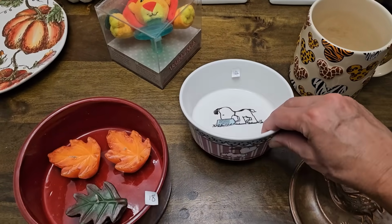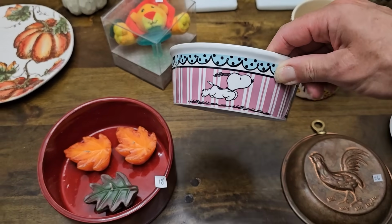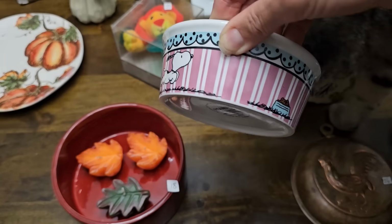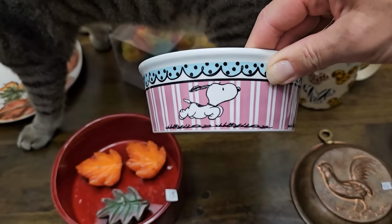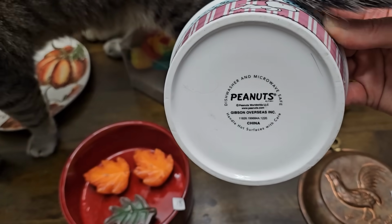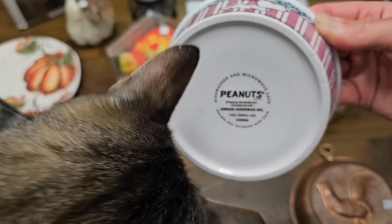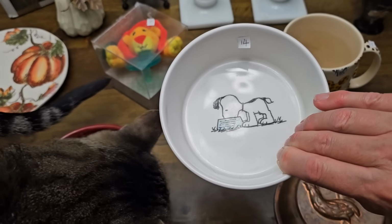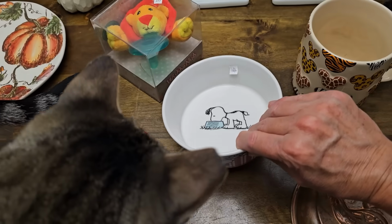I love this little Snoopy dish. It's Snoopy bounding across the grass as if someone had just said, "Dinner time, Snoopy." It has the Peanuts mark on the bottom. Oh, Ziggy likes this one. And I am asking $14.